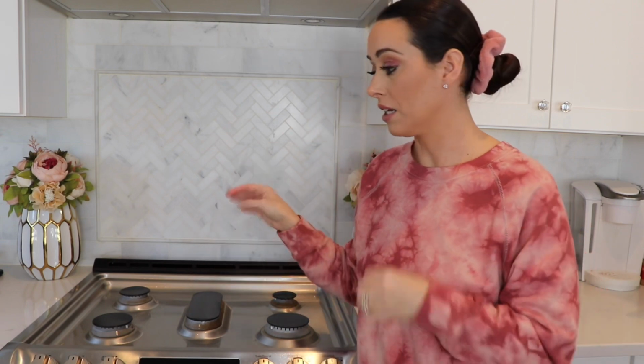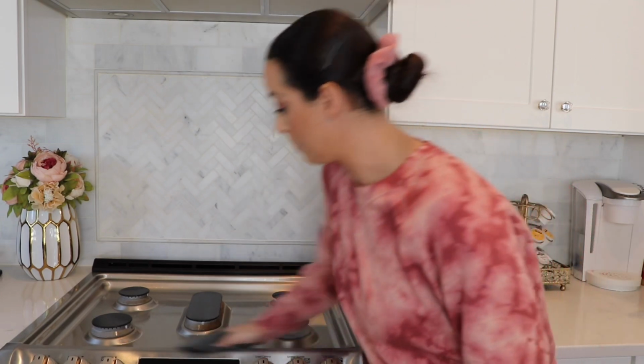Now there's a ton of other cleaners. I feel like there's a cleaner for every single specific part of your kitchen and your house. But for me, I like to just keep with the basics. Now don't get me wrong, if something is awesome at cleaning something in particular, I will use it, sure. I'm definitely open to trying new things, but I like to just use soap and water for the most part. It's easy and it does a really good job. So I am just going to wipe this down.